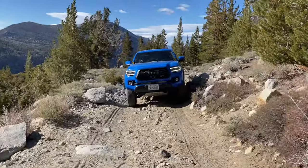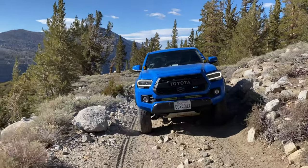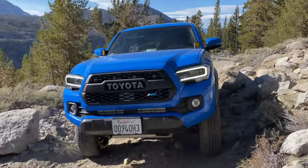Look at that truck though, that color. Even pinstripe and everything.